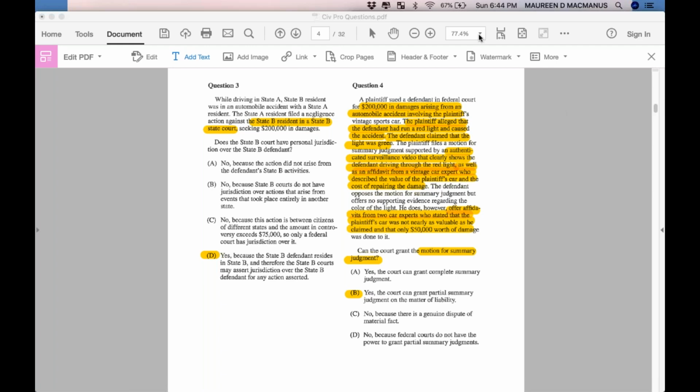All right. So let's look at question 4. Can the court grant the motion for summary judgment? So whenever I see them granting a particular motion, I always want to think, okay, well, what's the standard for that motion? So for a motion for summary judgment, the court will grant it if there's no triable issue of material fact. And I always forget, California and federal have it about the same. One of them says genuine issue and one of them says triable issue. But there's no issue of material fact, essentially.